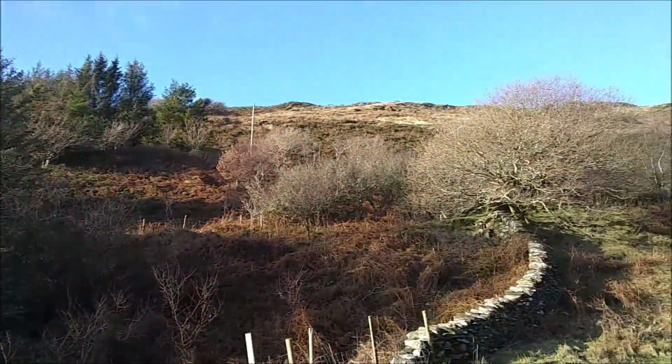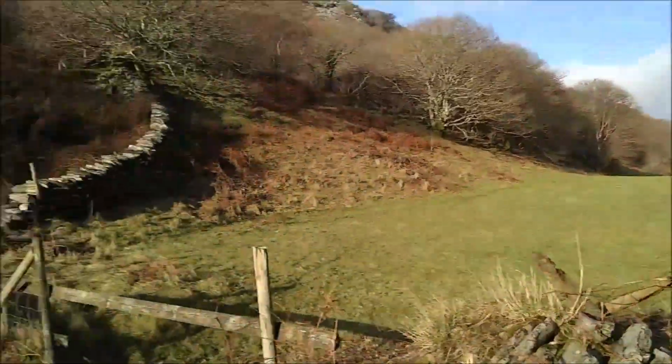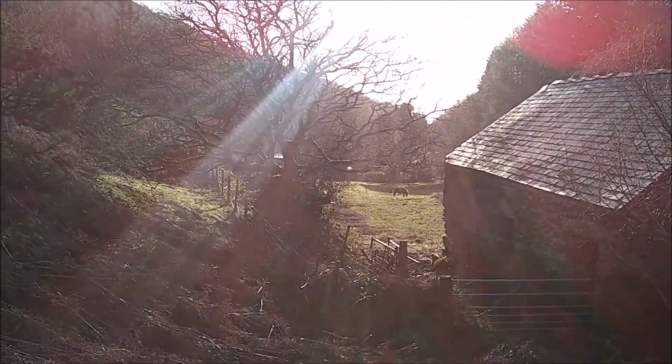I've just come a few feet down this track. Looks like the first car on that lane. Oh, it's the post office van.